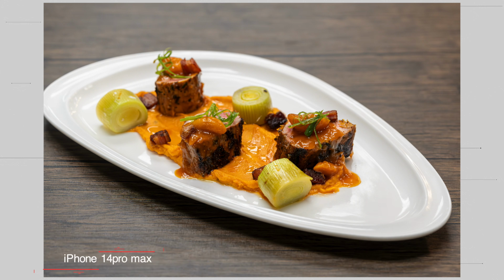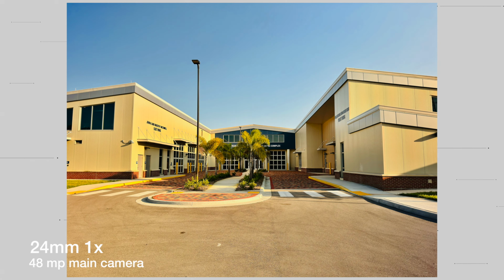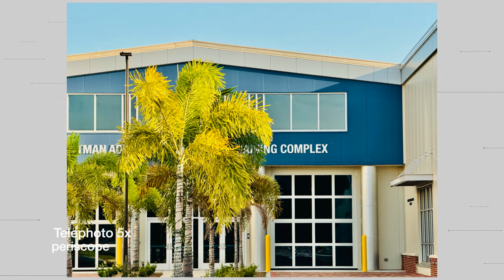I just think my 14 Pro Max did take better looking photos than the 15 Pro Max. And hold up, don't get me wrong, I do like the added features like crop to zoom into the 48 megapixel sensor that mimics different focal lengths like 28mm or 35mm with a resolution of 24 megapixels. Not bad for a portable pocket PC.